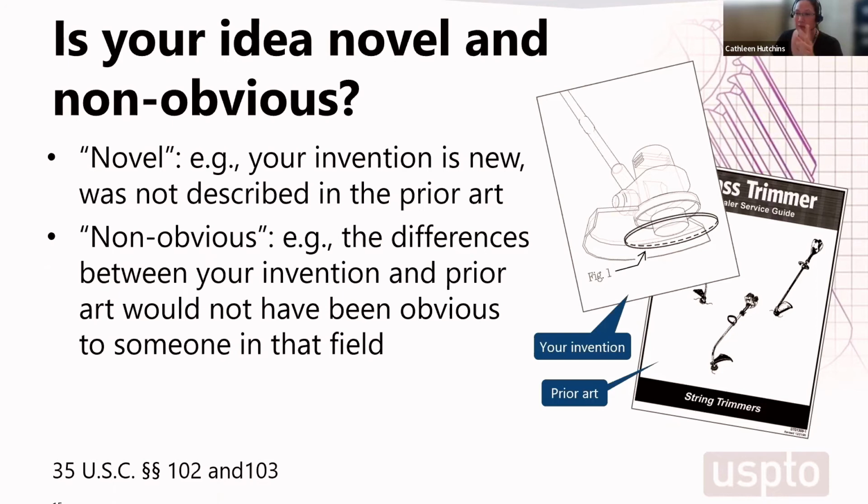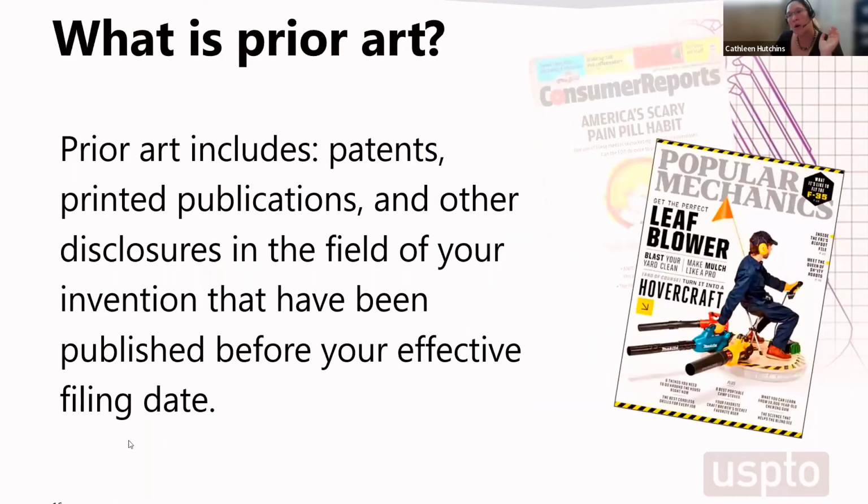So the issue is, how do you know your device or your invention hasn't been made before? It's not disclosed in prior art. Well, first off, prior art can include a whole variety of things. Basically, if you read this whole list here, it's pretty much anything that could have been published or made publicly available before the effective filing date of your invention.